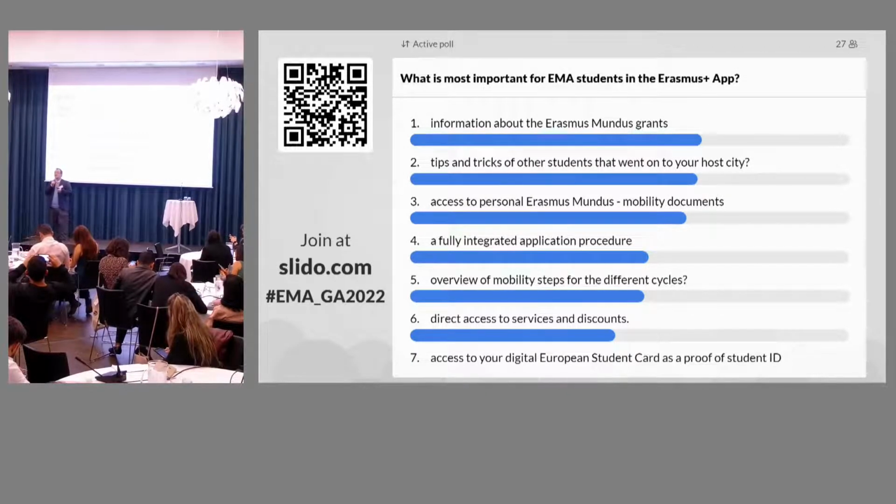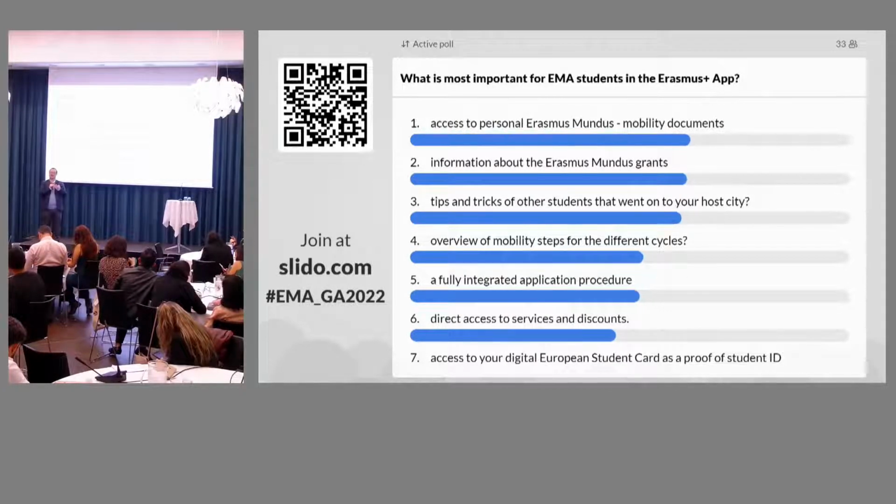So this is a question from us to you. Regular Erasmus students can access their learning agreements, their grant agreements, their documentation, and their language tests through the Erasmus Plus app. So that's what we mean: this type of information, this type of documentation, where is it stored for you, and how can you access it?